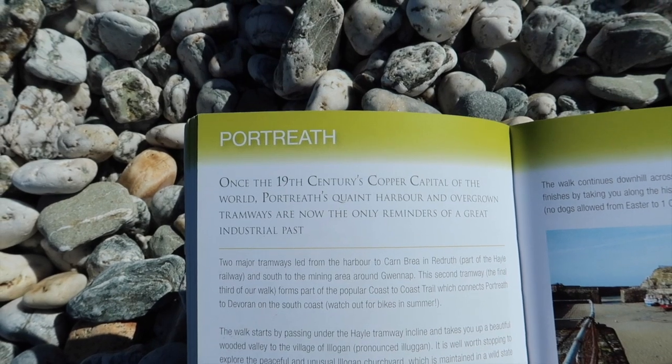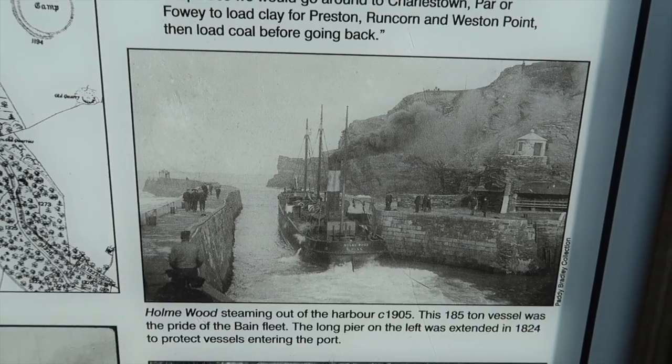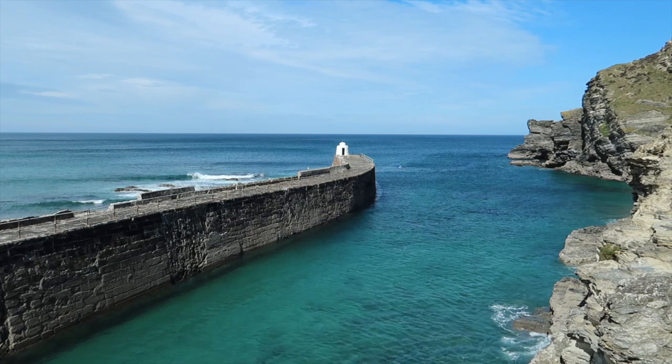Once the 19th century copper capital of the world, by the 1840s Portreath was well used by the Welsh fleet, taking copper ore to Wales and bringing engine coal back.